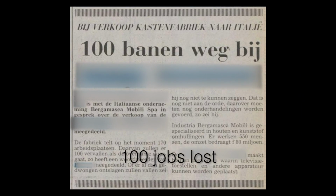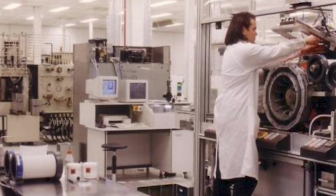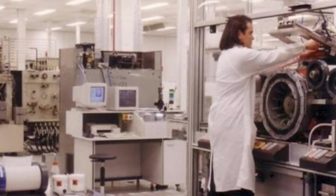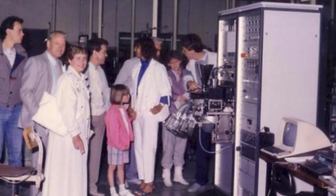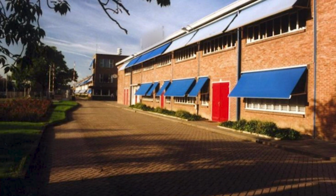Every year, more jobs seemed to just disappear. In 2004, just one division was still operating, which was also finally closed. This made this historical terrain abandoned.